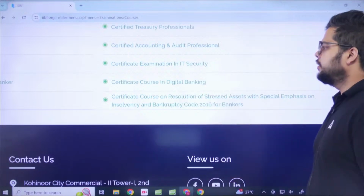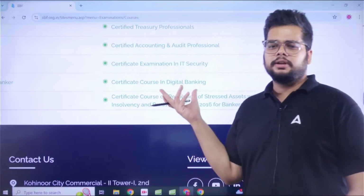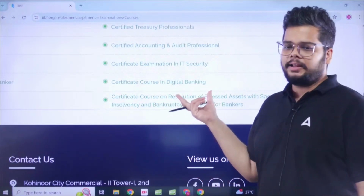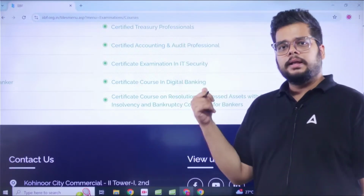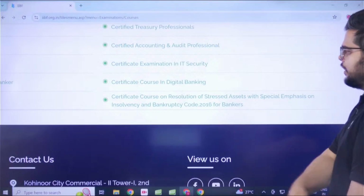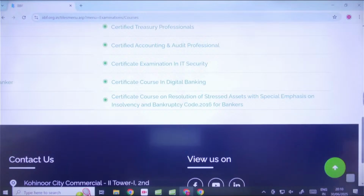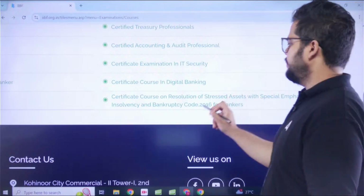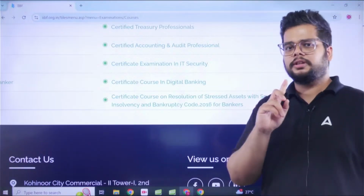Then the certificate course in digital banking, again for those who have the IT elective, or who are from an IT background, it is up for grabs. Lastly, we have the certificate course on resolution of stressed assets with special emphasis on IBC 2016, the Insolvency and Bankruptcy Code 2016, for the bankers.